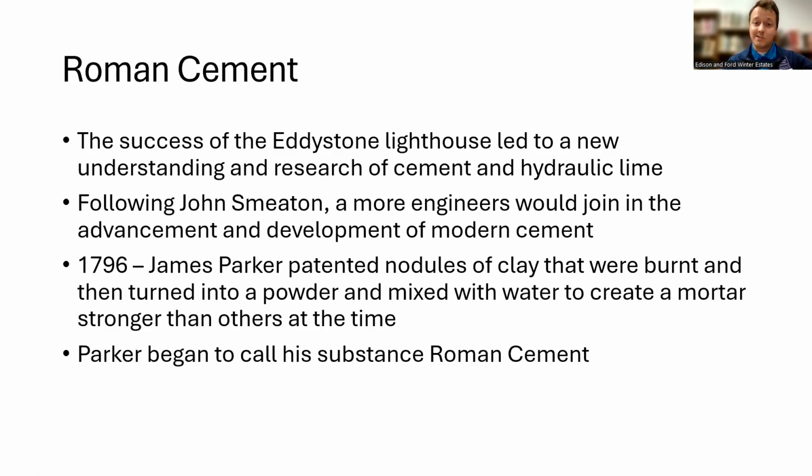After the success of the Eddystone Lighthouse, it would lead to a new understanding and research on cement and hydraulic lime. Another Englishman, a guy named James Parker, would patent new nodules of clay that were burnt and then crushed into a powder mixed with water to create a mortar stronger than any of the other cement at the time. He called his substance Roman cement.